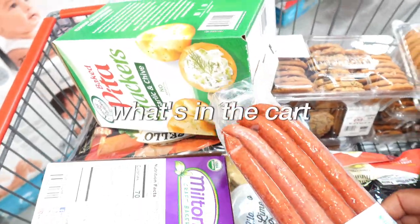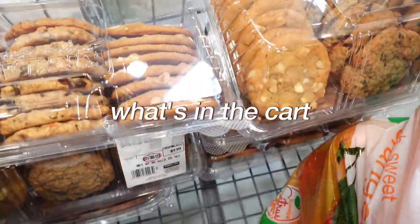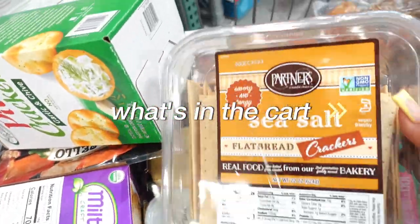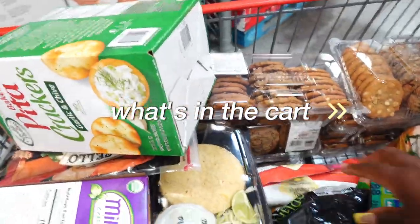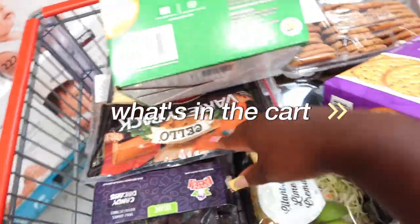Y'all, this was so stressful. I couldn't find any turkey meat or chicken, like regular deli meat, so I'm gonna have to go to another store. But this is what I got. I found these beef sticks. We have cookies for the cookie board. Have some nice crackers, some cute little crackers to add diversity, and I have lots of cheese.